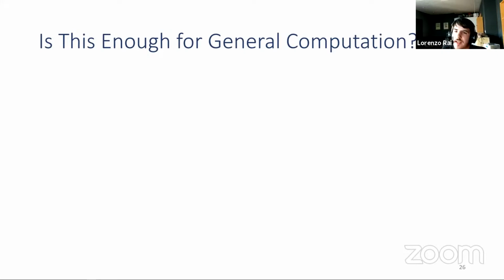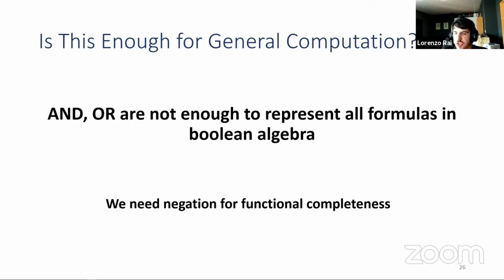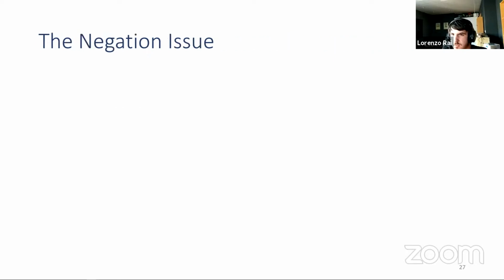Another question that still remains is if we can actually use these operations to perform whatever we want. And the answer is sadly no. We only have AND and OR available, which is not enough to compute all formulas in Boolean algebra. We need negation for functional completeness. There is, however, a way to make this work without adding any negation logic to the DRAM.